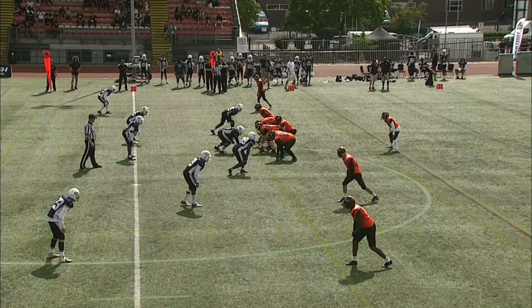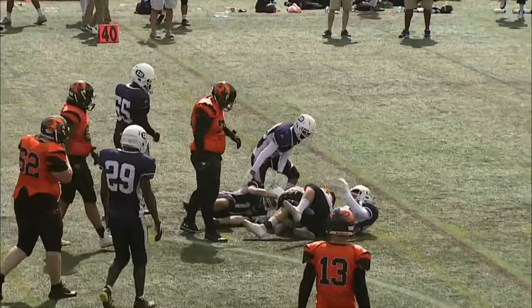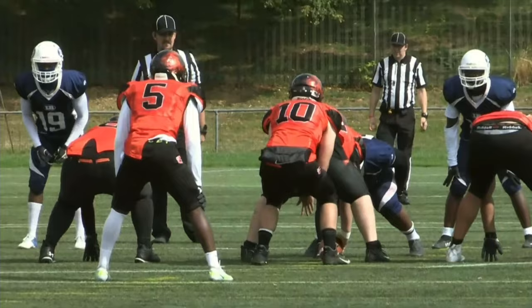Ollie Sweeney once again under centre. Hands off on first down. And that's a good initial hit. And he still stays on his feet. Bounces off two tackles. But then he's wrapped up by Jackson Tully of the Blitz. And is met by Tully.